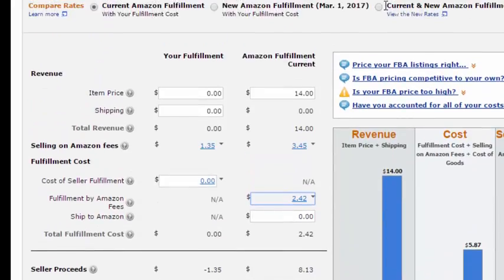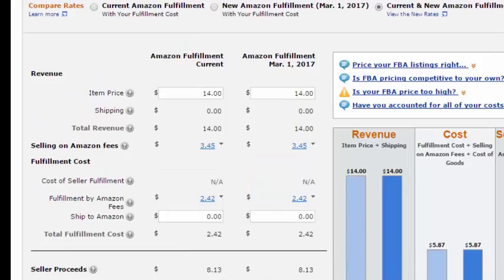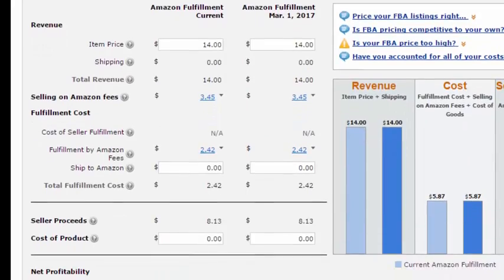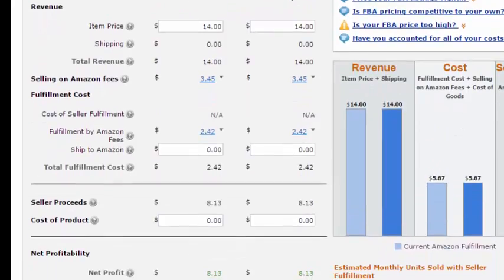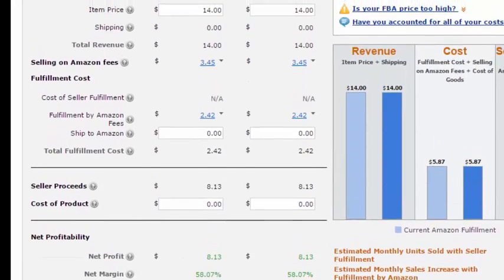So let's compare that to the current. Let's take a look at what it's going to be effective March 1st, 2017. And it's interesting, it's actually going to be exactly the same. There's nothing changing, so that's good to know. But these are the fees that you want to take into consideration. So Amazon's going to charge you $5.87 in fees, which is a little more than a third.